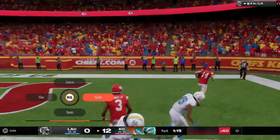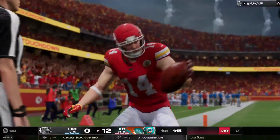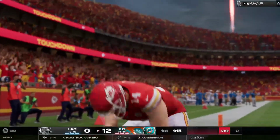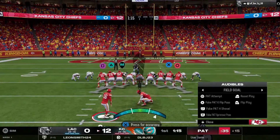That's hauled in at the 2. To the goal line and in. Touchdown, KC. What a start to the year. His 2nd touchdown in this opening half.